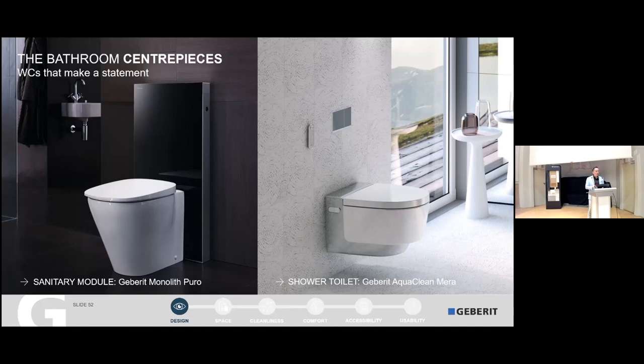It can go very well with the floor-standing back-to-wall toilet. That creates a certain uniqueness, a centerpiece, I call it, in the bathroom, because that is tempered glass. You can have many different colors to fit the wall finishings and the toilet designs, and it's not so traditional as compared to just a ceramic toilet.